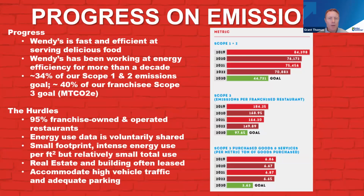The good news for Wendy's company is that for years, we have been investing in and working on emissions reductions through energy efficiency. So long before we announced our science-based target, we've been working to reduce energy use in our restaurants and our franchisee restaurants. One underpinning of the quick serve restaurant industry, and not just for Wendy's, is to be able to deliver our products and food quickly. So to do so, you have to be efficient at that work. And Wendy's is very efficient at producing delicious food quickly when our customers are buying it.